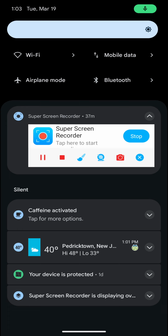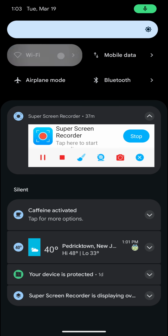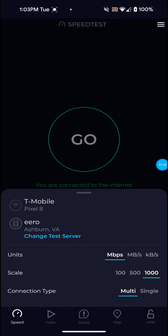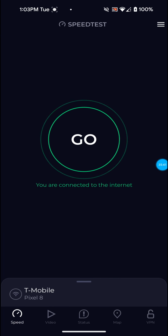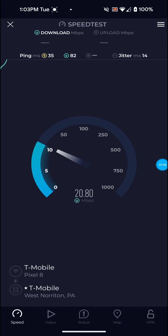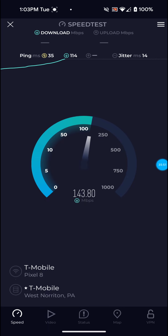So let me actually switch back to the Wi-Fi here. I'll switch back to the Wi-Fi and do some more tests. I'll run one more on the West Norton PA server. And then I'll run one more on the Ashburn VA server as well. So yeah, it's really struggling. It seems like it's really struggling.